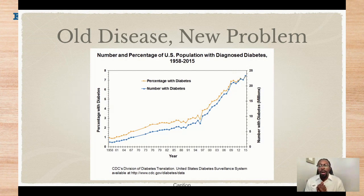All right. So diabetes is an old disease, but a new problem. For centuries we have known this disease existed. There's text and manuscripts from even ancient Egypt that talk about diabetes. And people are pretty surprised when they learn that. It's been around for a while.